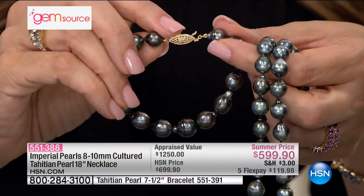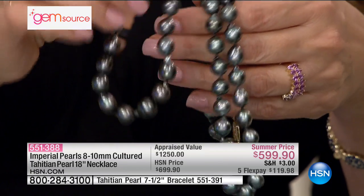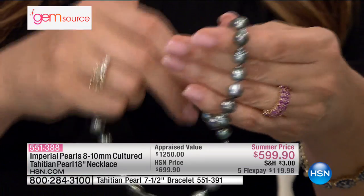Right. Here's your 14 karat gold. Once again, your classical filigree style closure. They are unbelievable at 119. And the fact is, yes, we have your bracelet. Yes, we have the ability to bring you that necklace. Pearl after pearl after pearl.